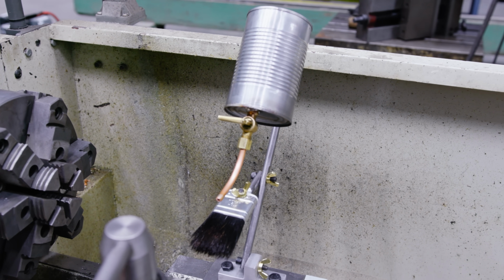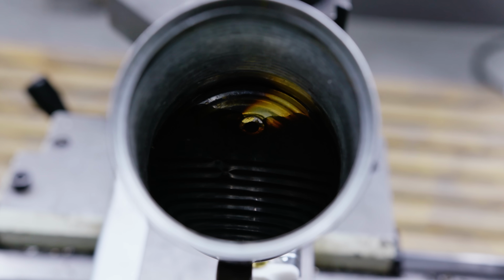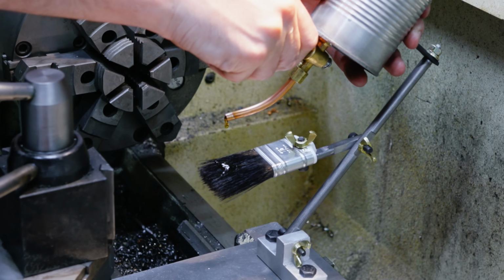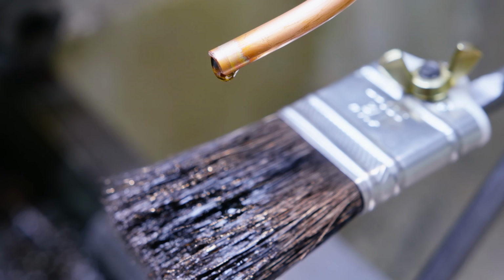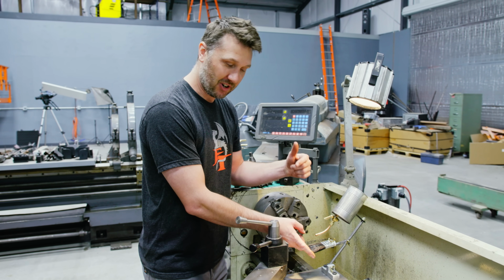All right, let's use some rapid tap. Crack it open a little bit. Okay, oh yeah, that's drippy. There's a nice good steady drip right there. Let's get a piece of material in here and we can try it out.